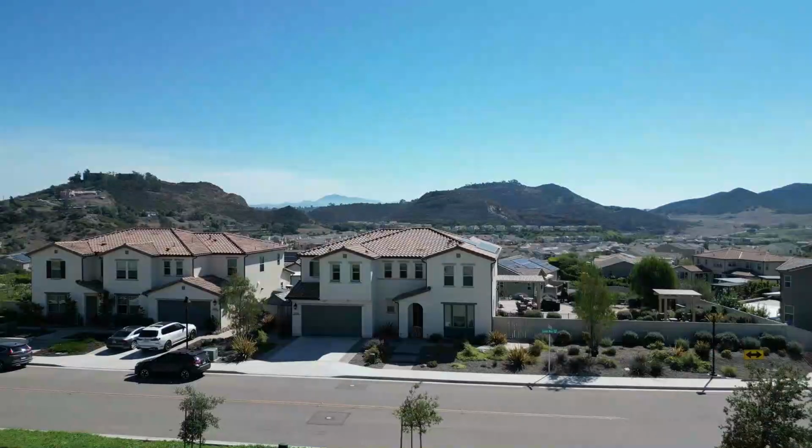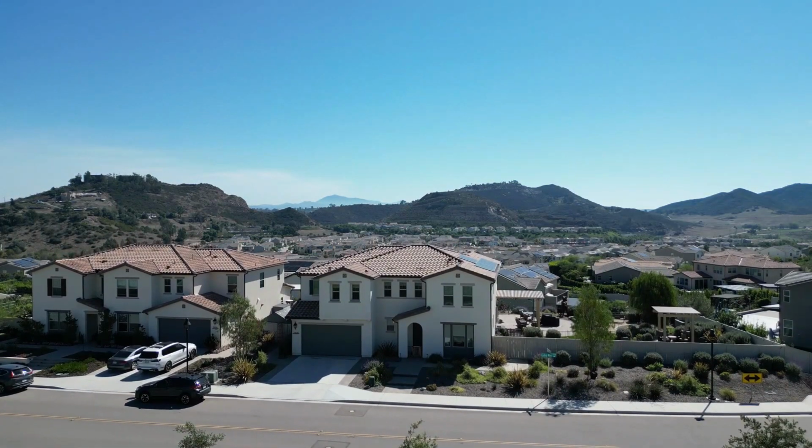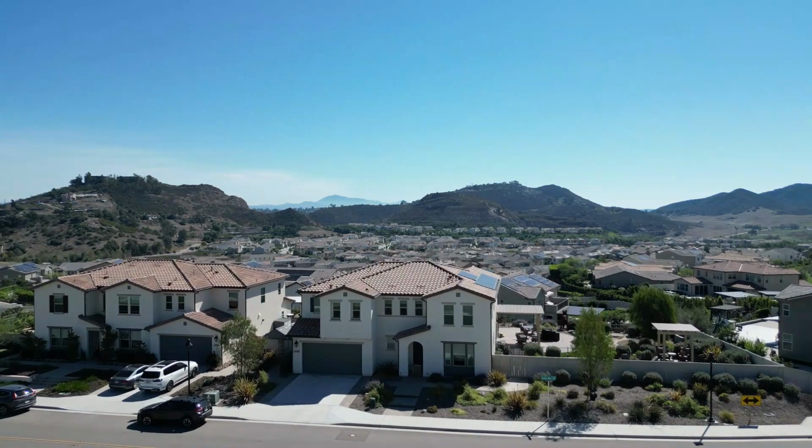Now we're at the upper section, one of the last phases up here in Harmony Grove Village. This is a little bit bigger homes. You're gonna find bigger lots. We're elevated a little bit, so sometimes you do have views up here. You're looking like 3,500 to 4,000 square foot-ish.